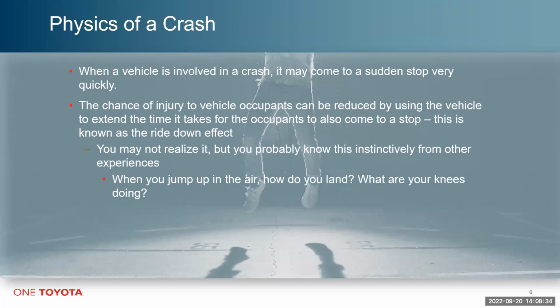Why? Well, it wants my knees to act as kind of that crumple zone in the car. It wants my knees to extend the time it takes my body to stop. When I jump up and land with my knees locked, then it comes to a stop very quickly. And if you guys have tried it, you know, it actually hurts. It's not something that you want to do.